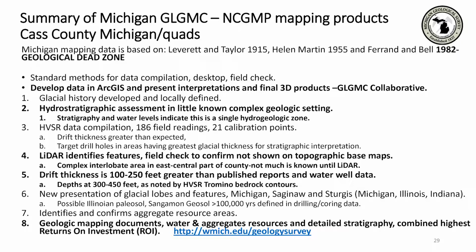So what did we really gain out of this mapping program, out of this dead zone? Our maps go back to 1915, over 100 years, and that's the basic maps that we have for Michigan. And what we have done in working with the Great Lakes Geologic Mapping Collaborative is we've learned from each other, and by having the working sessions, the annual and sometimes biannual sessions that we've had, we know that by putting it into ArcGIS and putting it into formats that not just the geologists, but other people can use the data. In this particular session that we have in Cass County, we have another success.